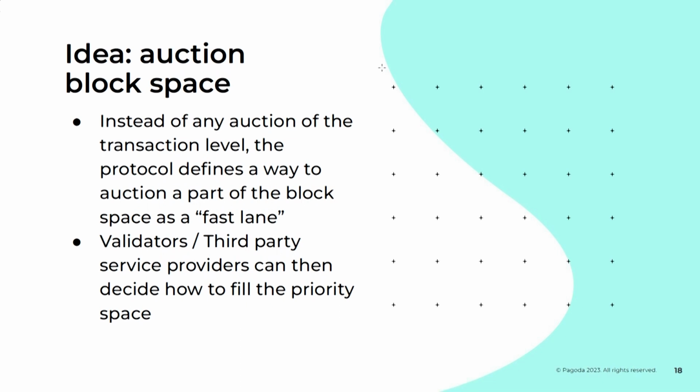So the idea we have instead is to say, well, we want to move some of that complexity off-chain and actually auction block space instead. So the idea is that we want the protocol to define a way to auction part of the block space as a fast lane or a priority lane, so that people can use that to submit transactions and get their transactions in relatively quickly by paying more. And then validators or third-party service providers can run the auction for the block space and provide a service to users who want to utilize that prioritized block space.